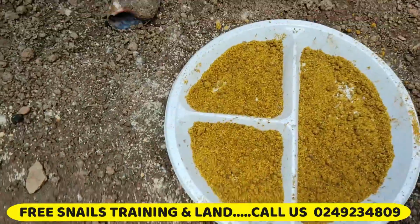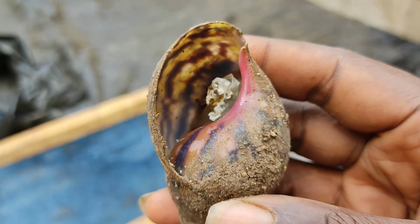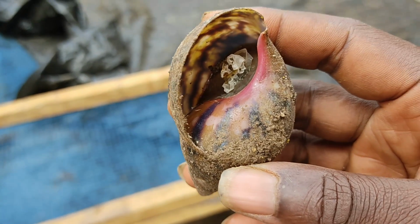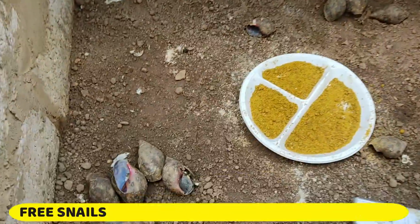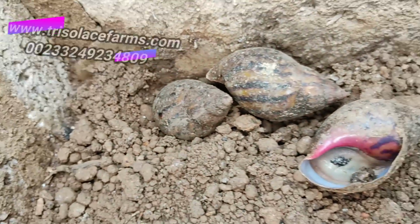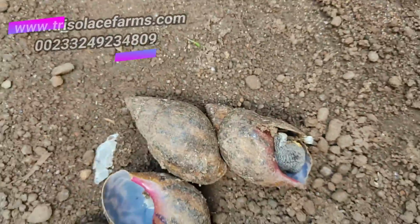Okay, so this is a typical estivating snail. You can see that it is estivating. So it has started weaving that whitish thing around its face. It means that it will go into a deep sleep very soon. And that is what we're trying to prevent. So if we increase the temperature in the pen, we are bound to reduce that. And this one is also going into estivation. You can see clearly from the whole onset. Yes, and this one is not going into estivation.